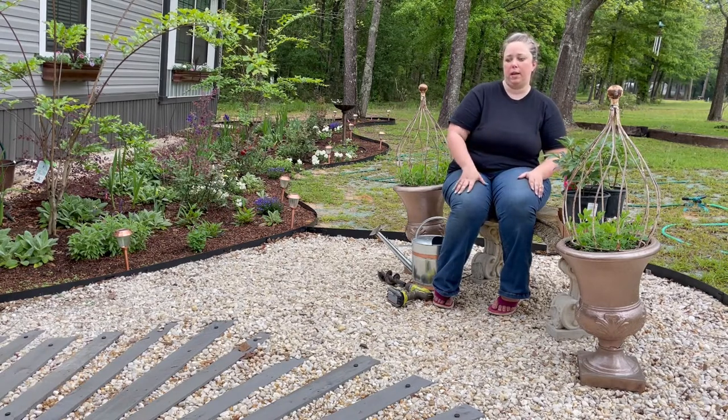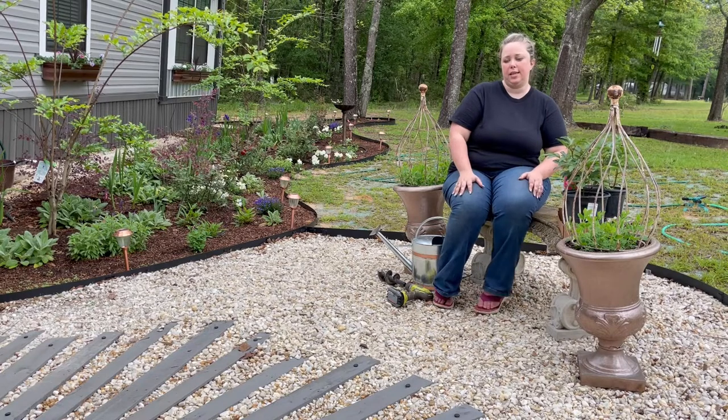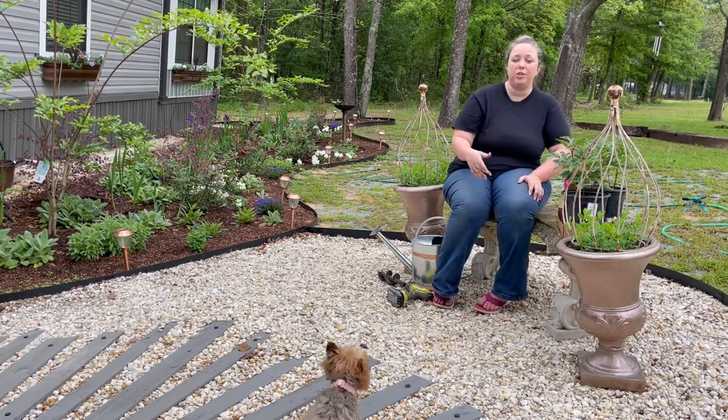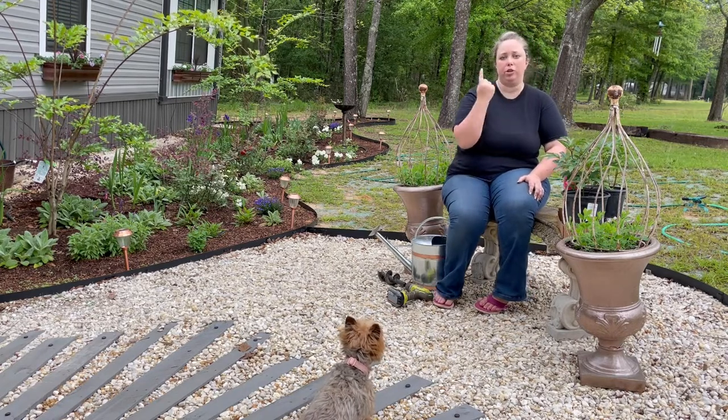Sorry, my dog is smelling one of my bushes. Nandina is not for you. Come on, Biddy, get out of the garden. Come here. Now she's standing on a daffodil. I only have one daffodil she's standing on.